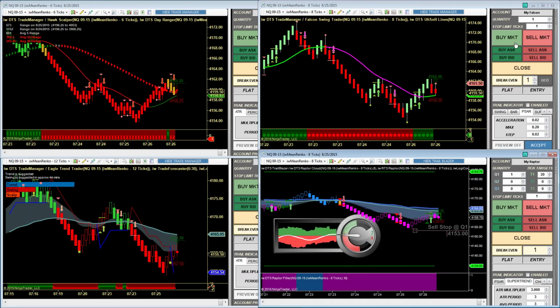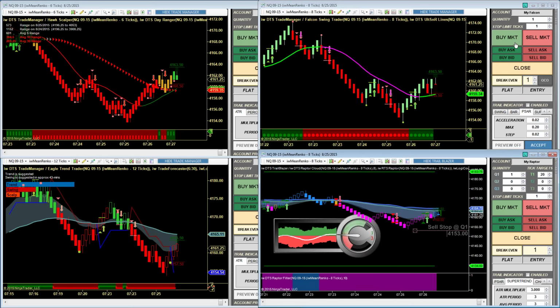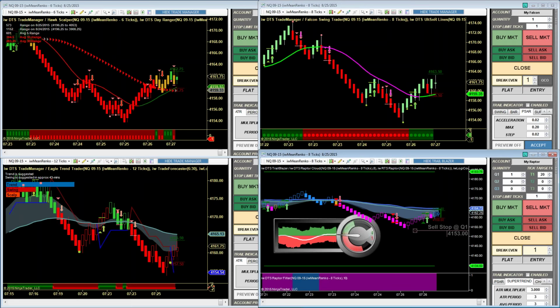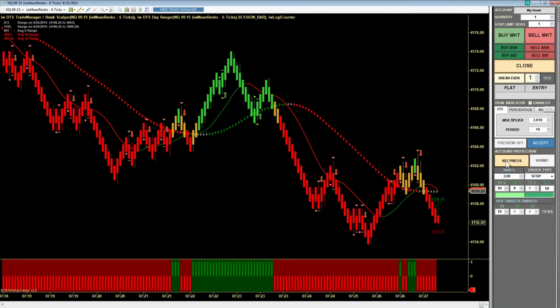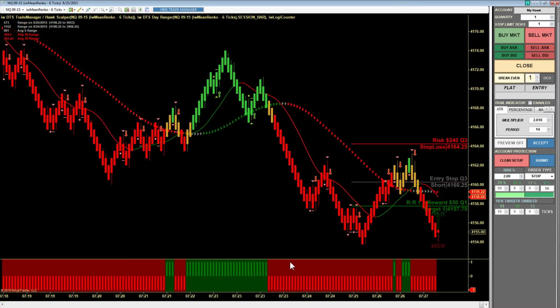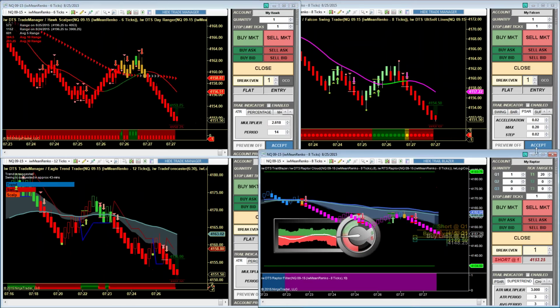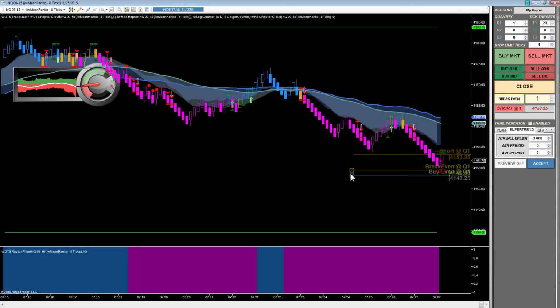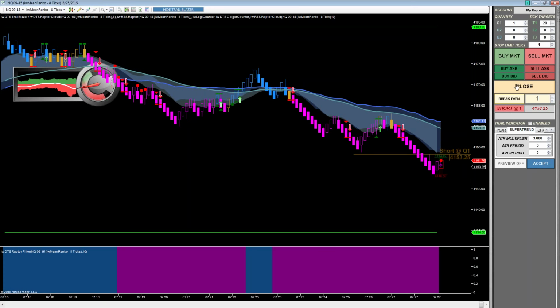Still not getting any really solid signals here. Okay, and we're getting a green bar sell here on the hawk, which seemed to have some decent follow through to it. Now we're right back to where we were before here on our Raptor. Oh, let's get that stop enabled.